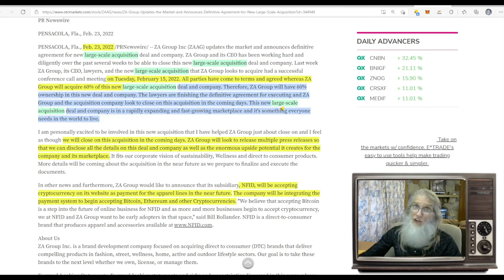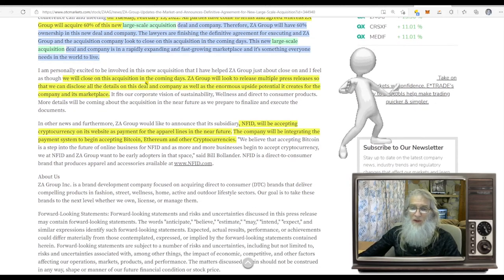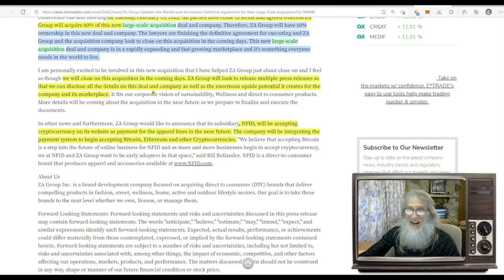This new large-scale acquisition is in a rapidly expanding and fast-growing marketplace, and it's something everyone needs in the world to live. Water? I don't know. They say that we will close on this acquisition in the coming days. ZAAG Group will look to release multiple press releases so that we can disclose all the details on the deal and the company, as well as the enormous upside potential it creates for the company and its marketplace. So catalyst upon catalyst, they're telling us we got more press releases coming and you don't know what it is yet, so you're gonna wanna know.